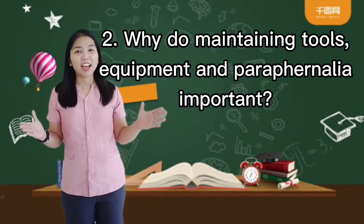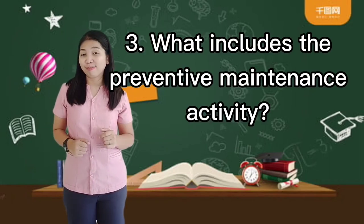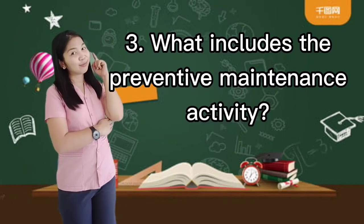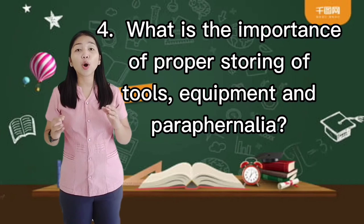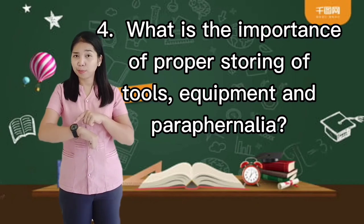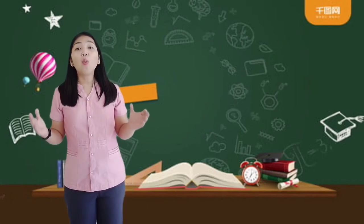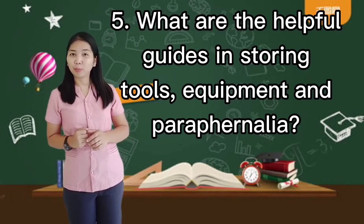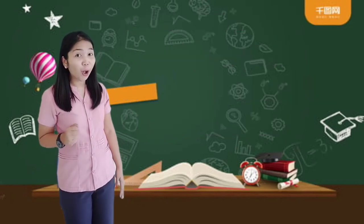Very nice. How about what includes the preventive maintenance activity? Great. How about what is the importance of proper storing of tools, equipment, and paraphernalia? And finally, what are the helpful guides besides installing tools and equipment? Were you able to answer all my questions correctly?